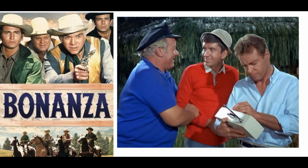I mean, I know they used to have stars wear the same clothing over and over again so they could reuse old shots. Think of Bonanza or Gilligan's Island.